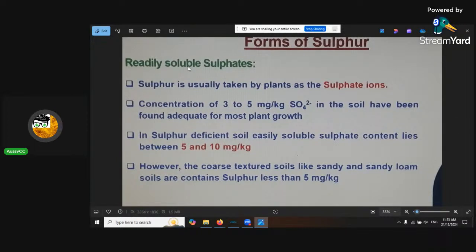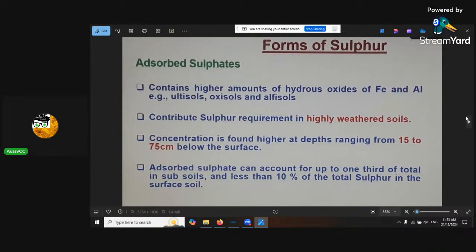So the readily soluble ones are the mineralized ones that are already available. However, the coarse textured soils like sandy and sandy loam soils contain sulfur less than 5 milligrams per kilo. But in sulfur deficient soils, easily soluble sulfate contains between 5 and 10 milligrams per kilo. Righto. Adsorbed sulfate contains higher amounts of iron and aluminium, which isn't good. They're both cations, and they bond the strongest.